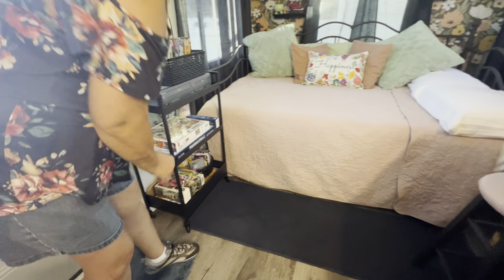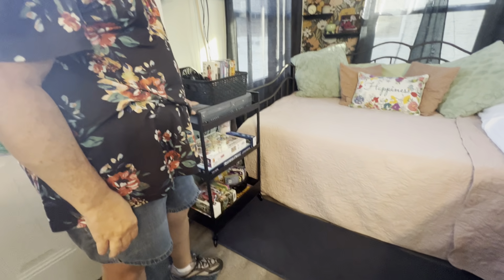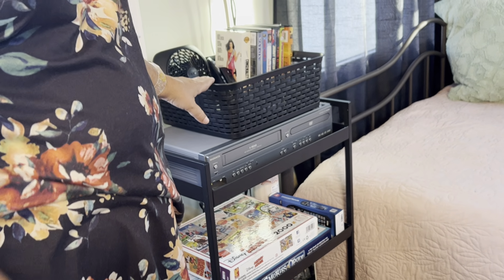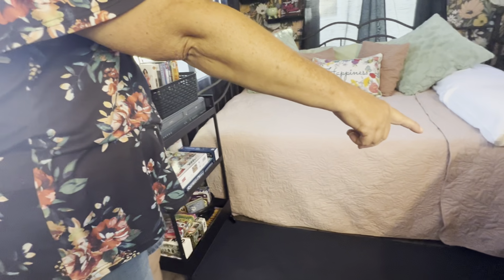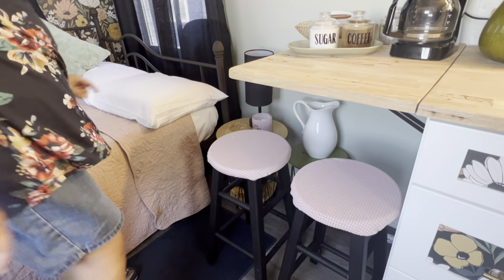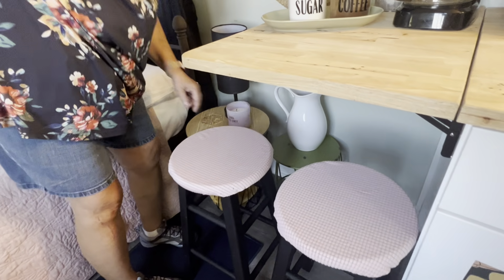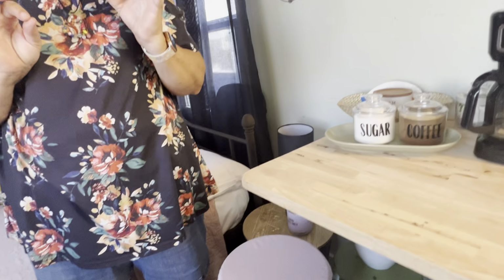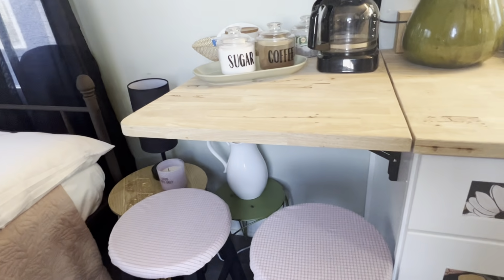I tweaked the way this was styled and I put the DVD VCR here, where before it was on this little stand. If he can pan over underneath the countertop area, you'll see this little stand is what the VCR and DVD player was sitting on, and I felt like it was just a little bit off. The person has beautiful taste and a beautiful design style, but I think she just needed a little tweak.